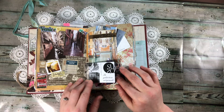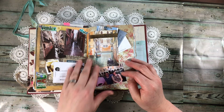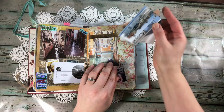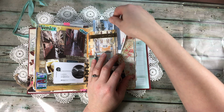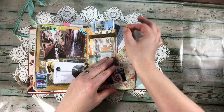And then here's another little business card that I've washi taped in. And then I turned this journal card into a little tuck spot here to hold these little pieces of ephemera. Excuse me, I hope I'm not making too much noise.